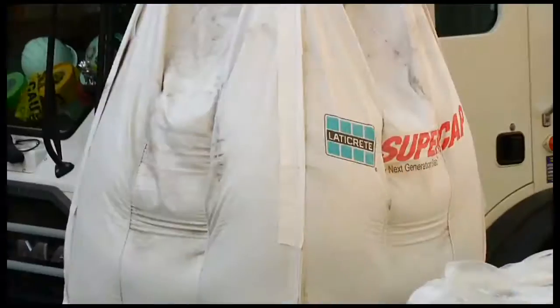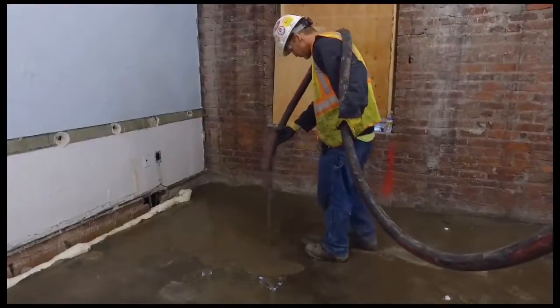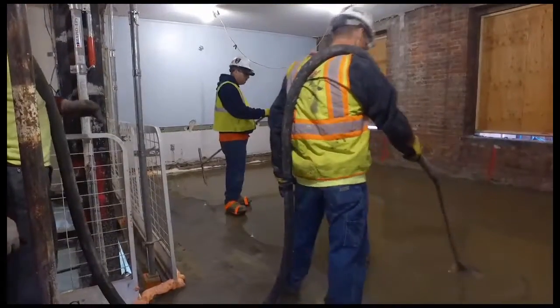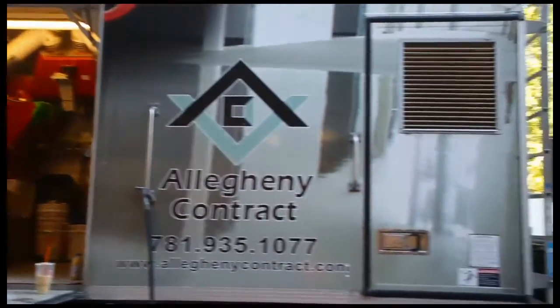From a safety standpoint, Supercap was able to be mixed outside, which prevents any sort of silica dust inside the building. So nothing is introduced to the workspace where other trades or our workers are exposed to silica dust. The Supercap system already meets the OSHA regulations for silica exposure, even the 2017 regulations. I would absolutely recommend Allegheny as well as the Supercap system to other trades.